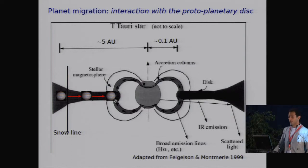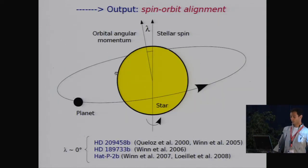What was proposed at the beginning is that a hot Jupiter formed beyond the snow line, where volatiles like methane, ammonia, and water can condense. They form before the disk dissipates, and then they migrate inwards through tidal interaction with the disk until they reach the inner region of the system. This would explain planets on nicely circular orbits, and because the migration is smooth, it won't change the angle between the angular momentum of the orbit and the stellar spin axis. So you expect an aligned system.